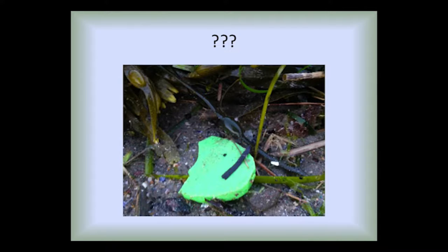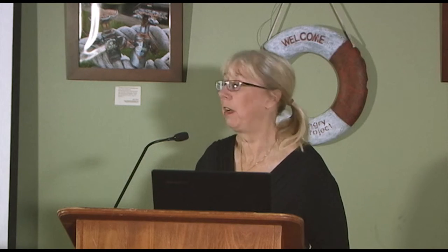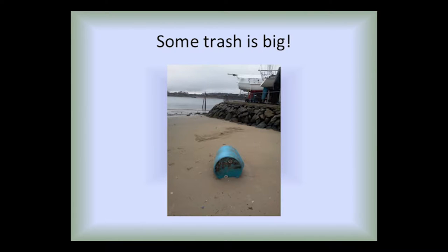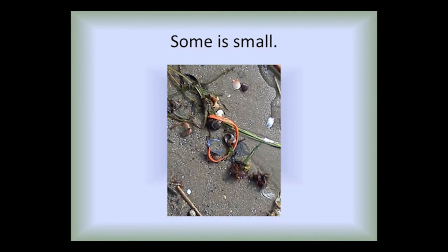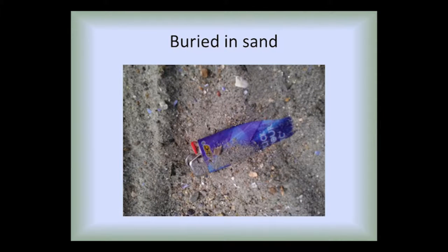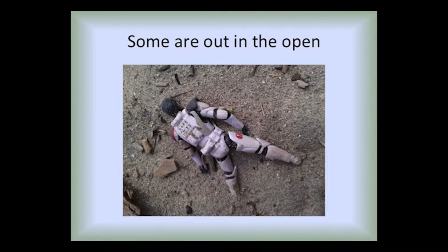But a lot of what I find is stuff like this, something brightly colored, no idea what it is. It's just a small piece of plastic trash on the beach, and that's the kind of stuff I'll pick up. Sometimes it's really, really big stuff, like this is an entire big barrel here. And sometimes it's really small stuff, like this little orange piece here. Sometimes it's kind of hidden. You have to look around for it. It could be buried in the sand. Some of them are out in the open a little bit more, like this guy here.